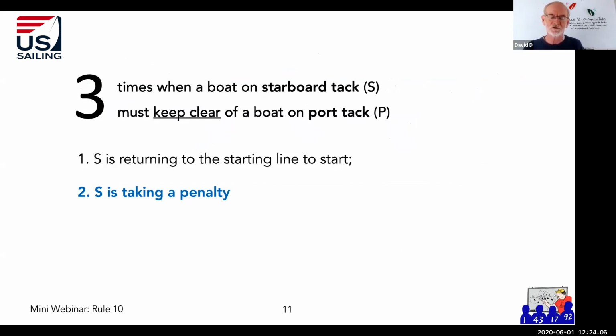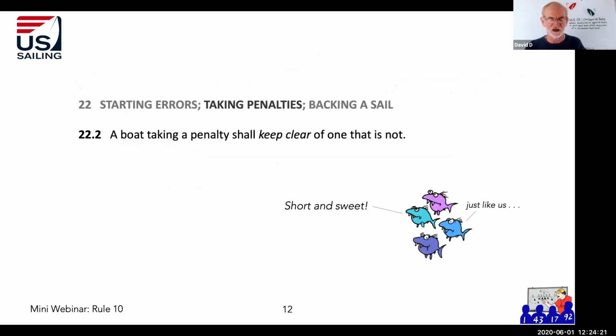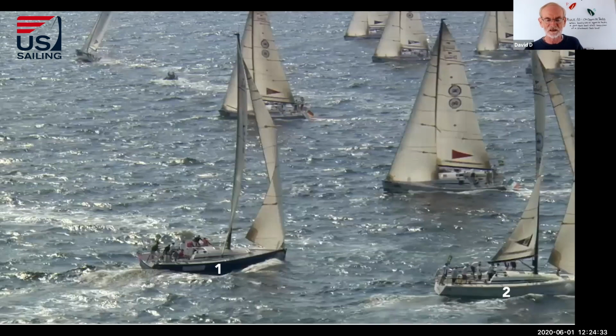This could be either a 2 turns penalty when S broke a right-of-way rule, or a 1 turn penalty when S touched a mark and she's doing 1 turn to exonerate herself for hitting the mark. Okay, and the rule says simply this, 22.2: a boat taking a penalty shall keep clear of one that is not, right? Any boat, when she's taking a penalty, she has to keep clear of a boat that's not taking a penalty. Let's look at a video.